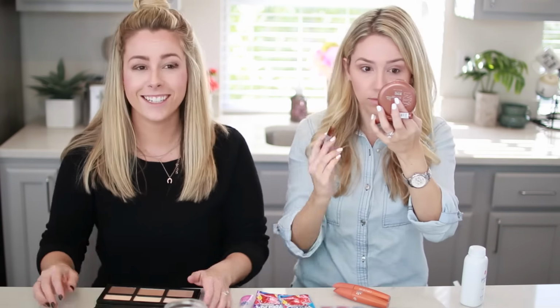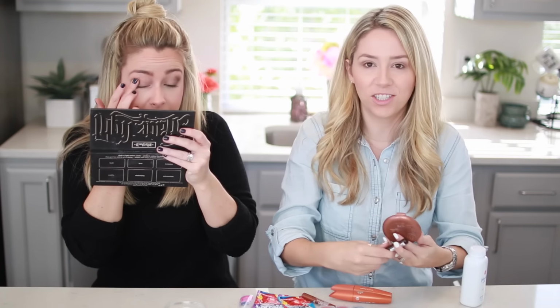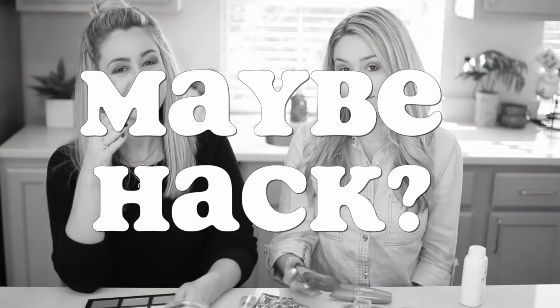So it's kind of a fail. It's kind of a fail. This has turned into just putting eyeshadow on our face. Well, I think I salvaged it at least. Yeah. But I would kind of call it a little bit of a fail. I kind of like it. I kind of like it.